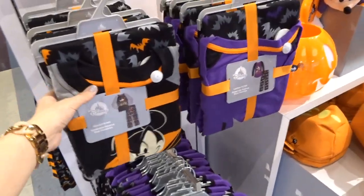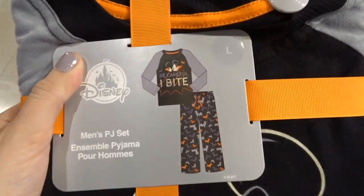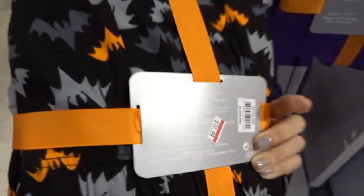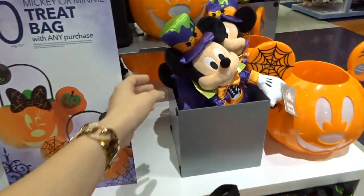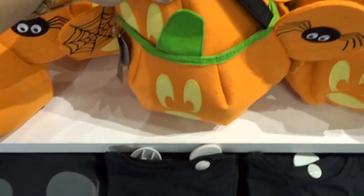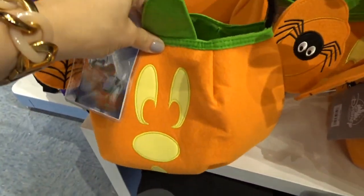They have pajamas for adults and kids. Here's the men's pajama set. That is on sale for $20 instead of $30. They also have candy buckets and plush minis. Oops, get in there, Minnie. And here's the plush Mickey. And then soft-sided candy buckets. Let's see, treat bags, they're calling them. They're $10 with any purchase.